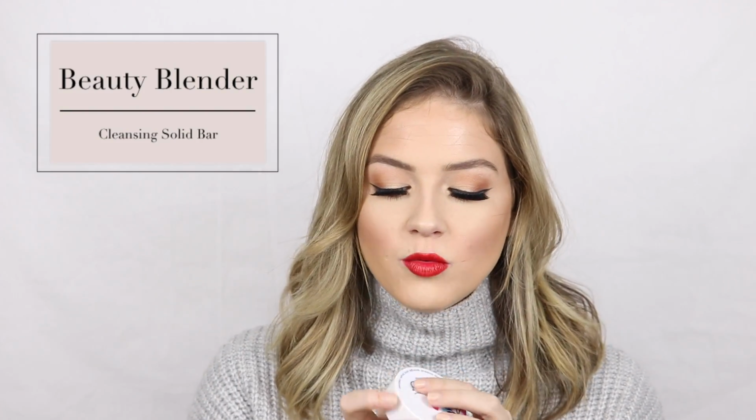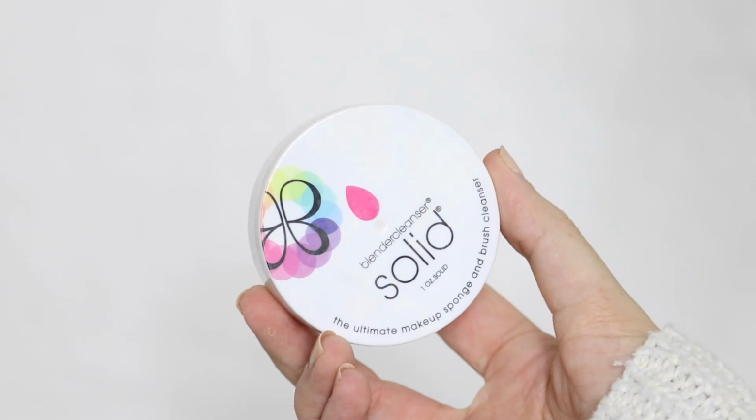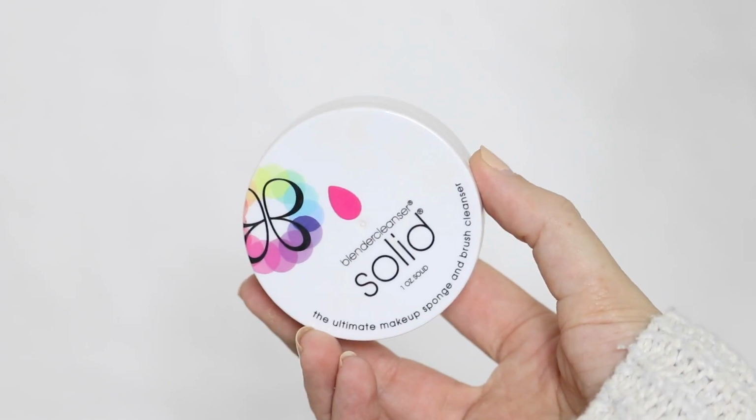This is my Beauty Blender Cleanser Solid. I have already repurchased another one of these, which is getting close to being out. I don't know if I'm going to keep repurchasing these because they are pretty expensive. I think it's $18 for a bar of this soap, and I feel like I can only get about 2 washing sessions out of the cleansing solid before it starts to just run out.